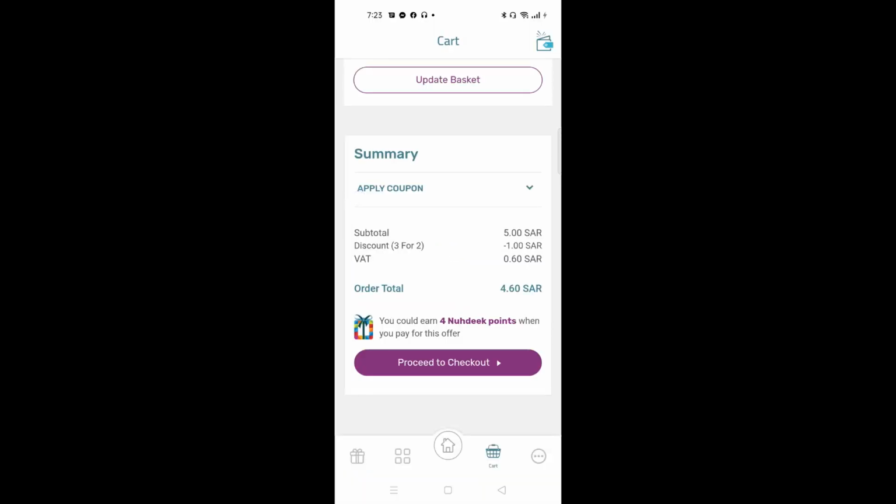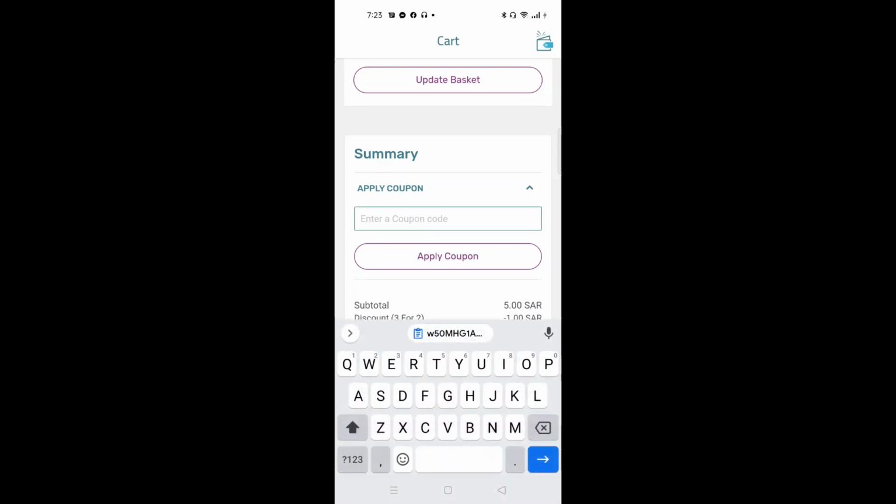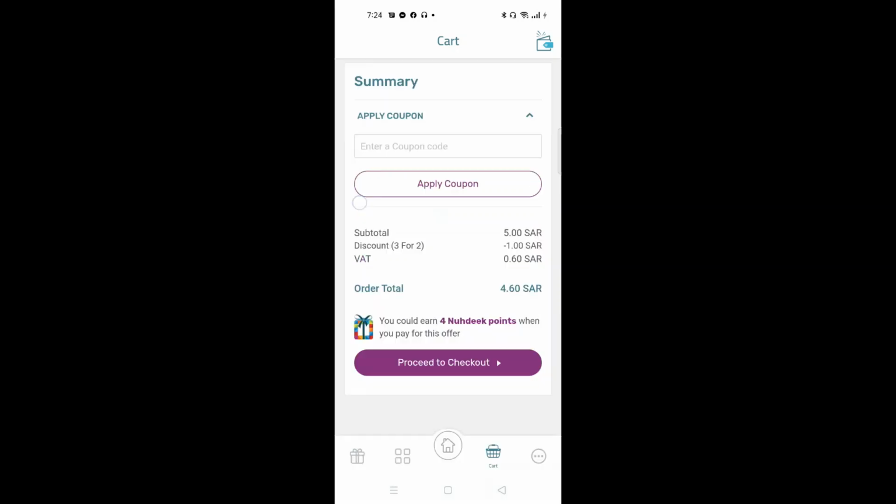Whatever code you get, you just have to copy it and paste it right here where it says apply coupon, after you select whatever you want to buy. And that's it. After that, you just have to check out and it will tell you, I think, which Nahdi you have to go pick it up from, or if you're ordering it, if they're going to deliver.